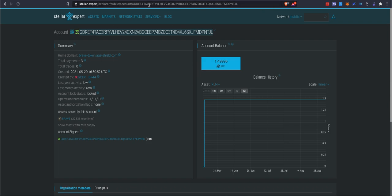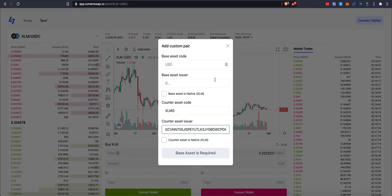copy. We're coming back across. Now we can see, so we've got the two. Is it native asset? No, it's not XLM. I'll put that in the wrong box. So let me just pull that out. Do beg your pardon. We need to put the Brave in the top box. My speed's catching up with me.